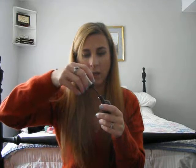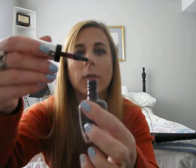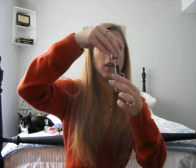This one is another one of my favorites. This is Pat on the Back. It's a really dark purple color. It looks like black, but it's actually purple. I don't know if you can see it, but it's very, very pretty.